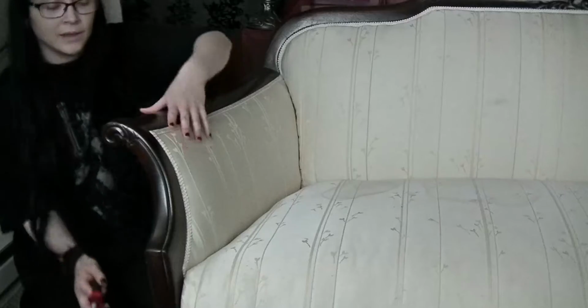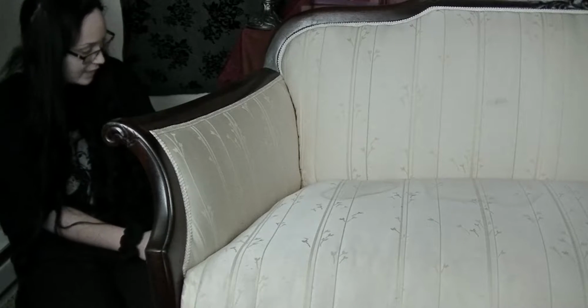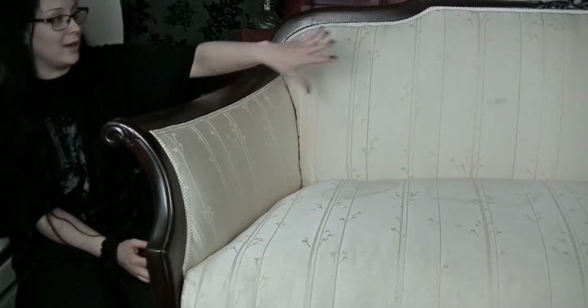I'm just saying. So basically the outside side panel of this is loose, so I'm just gonna go ahead and take everything off like I did with the back panel here, because with this section I will be able to tighten down and fasten down the fabric for the seat part as well as the back part. So I'm gonna go ahead and do that.